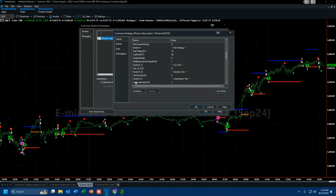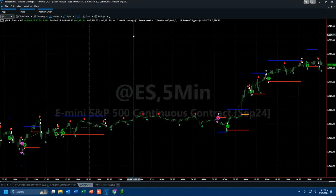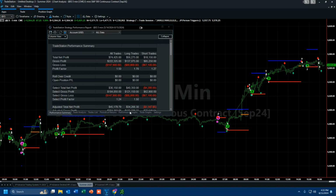And what I'm gonna do is just go straight into where it is, scale out ratio, and go 0.5. All right, here we go. And now I'm gonna hit OK. So wait. Before we do that, let's double check something, and let's take a look at strategy performance.